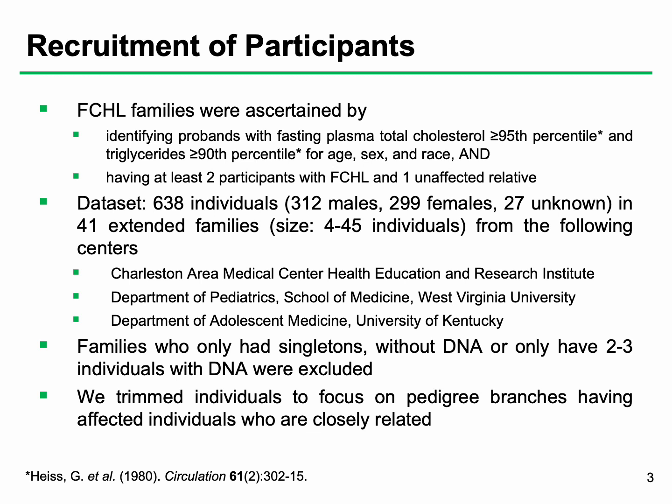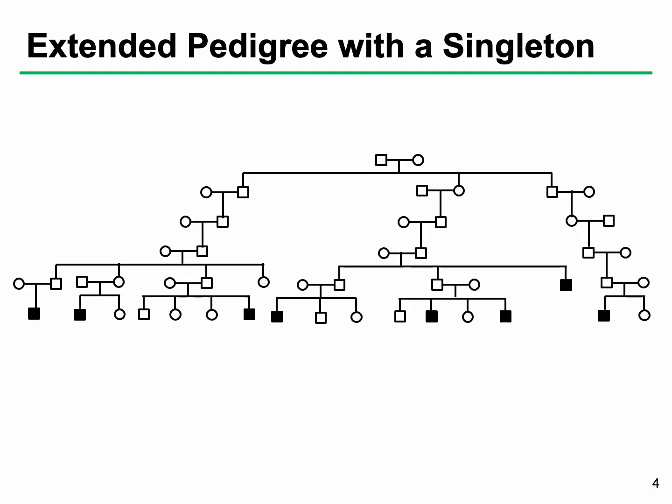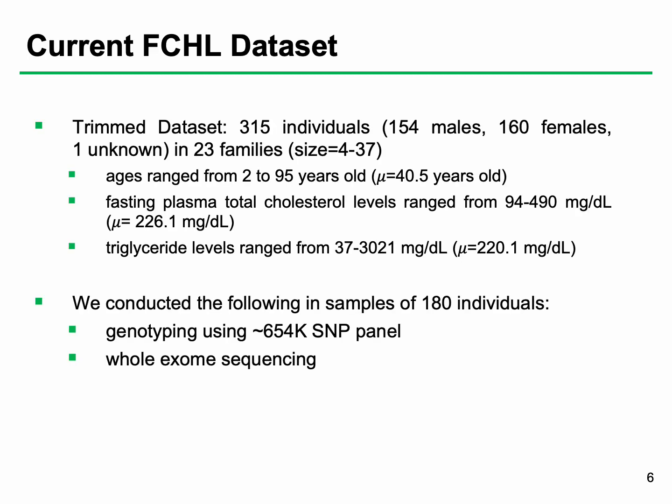After looking at all of these families, we tried to focus on pedigree branches having affected individuals who are closely related. For example, in this extended pedigree, you will see that there are 4 affected individuals in this branch, and 3 affected individuals in this branch. They're clustering. But for this pedigree branch, there's only a singleton. So we trim that. We remove that and we trim some individuals.